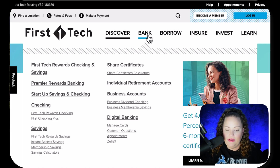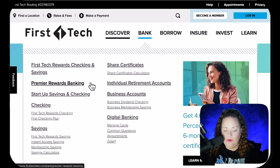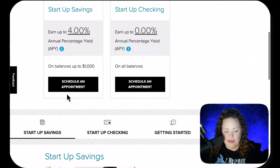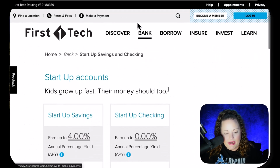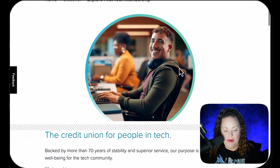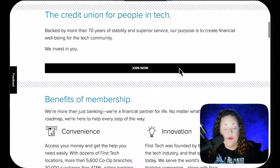But definitely, I would focus on the personal accounts with First Tech right now, because we just don't know which direction they plan to go. So it's kind of up in the air, but they do have a lot of great offers right now. So you can check out some of their high yield savings and their checking, and check out some of their credit cards. Of course, like with any other credit union, you absolutely would have to become a member with them to get access to their credit products.